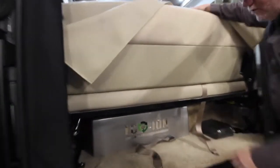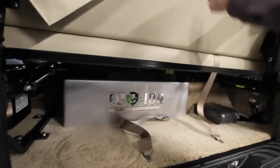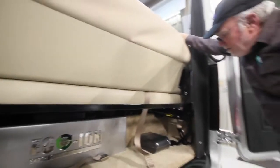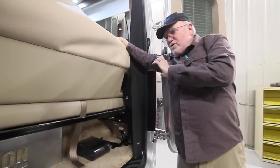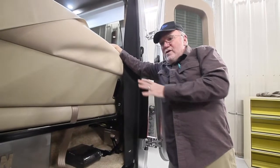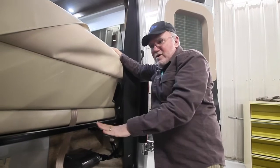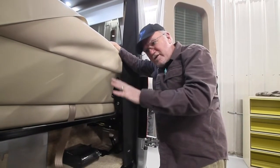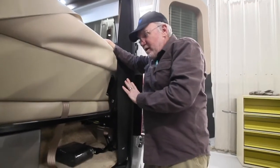Got it? So this is your lithium battery here. There's not much for you to do with the battery itself, but lithium batteries are great. They have a much larger capacity for storage. They'll give you 100% output right down to 80% or better discharge. They're not going to slowly get dimmer and dimmer. They give you everything they got right down to the end.